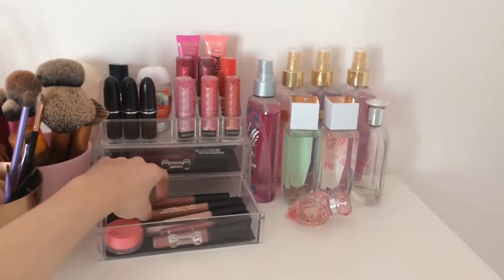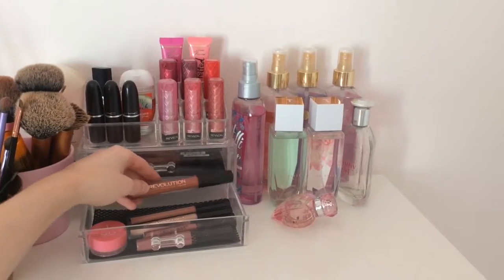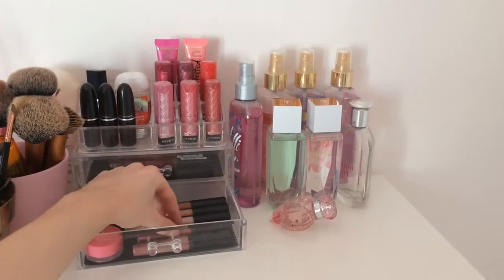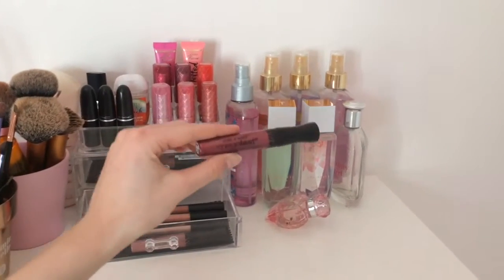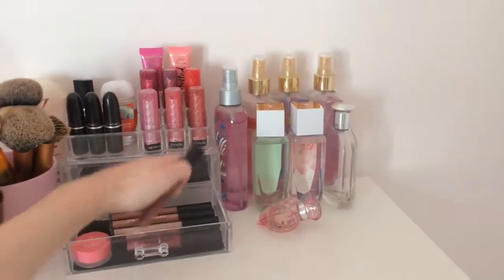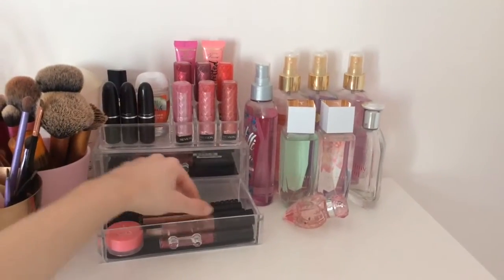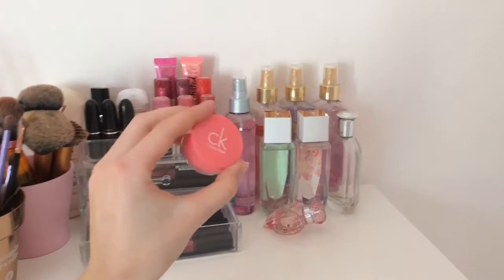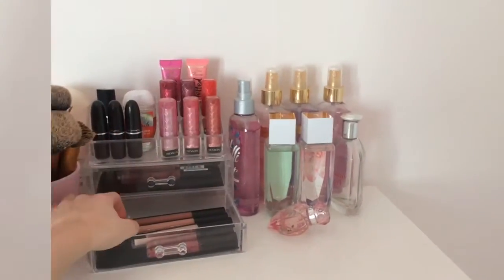And then in here I have three of my Revolution lipsticks. So it's kind of like the dupes for the Lingerie ones. It's called Shame Shades. And I've got some of the Wet n Wild lipsticks, one in a reddy shade and then a nudie shade. And then here I've just got my Calvin Klein lipstick that my sister gave me, and it's just in a lovely pink shade.